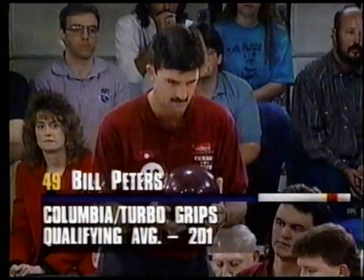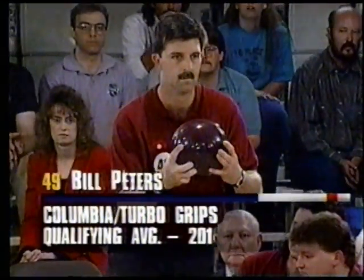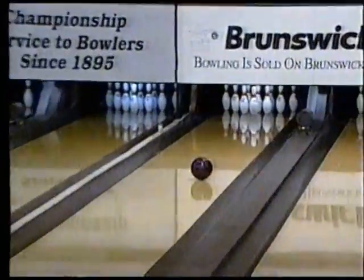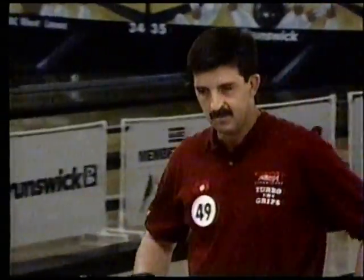Bill Peters, 4th frame for Columbia Turbo Grips. This match is even. And again, like the semifinals, 2 games, total pinfall in the Baker. Peters goes Brooklyn to get the strike in the 4th.